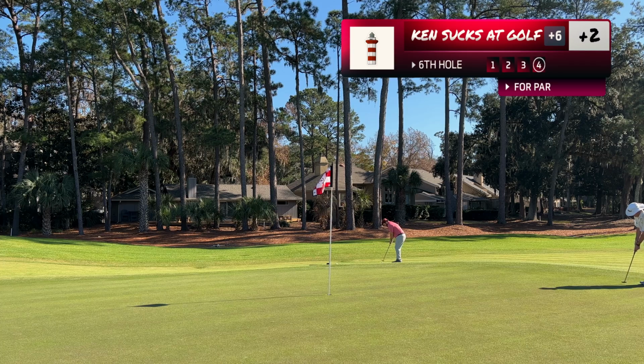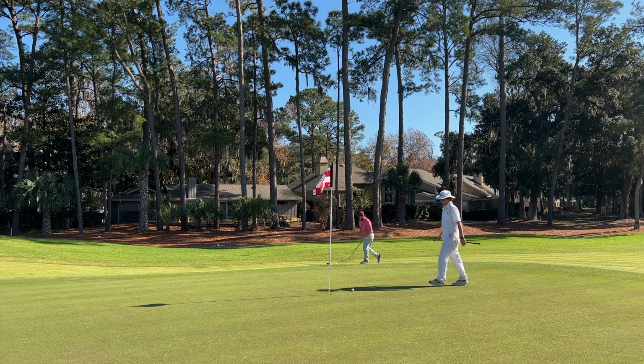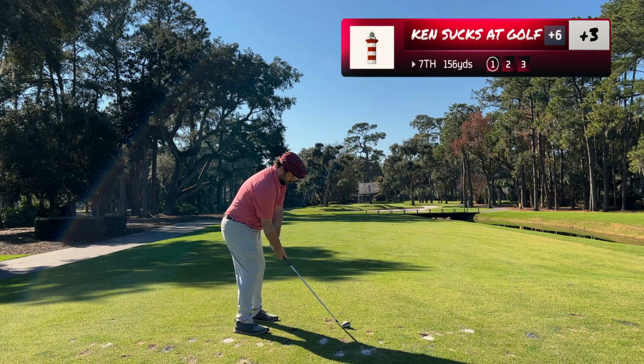So I'm just off the green here, putting for par. That was a pretty well-paced putt. That'd be a nice tap in for bogey. We'll move to the 7th hole, 156 yards.